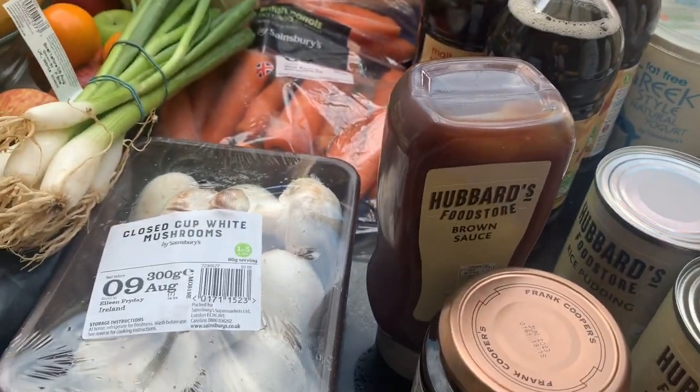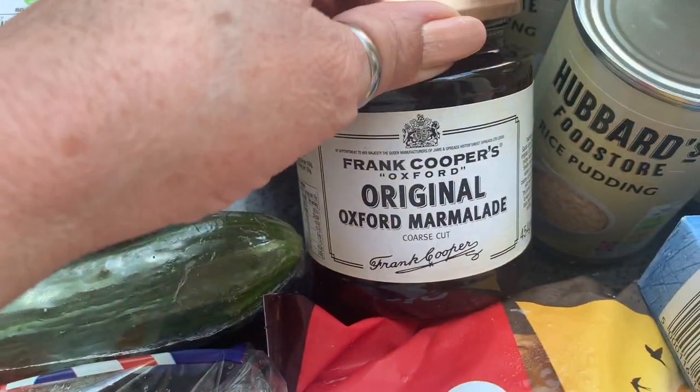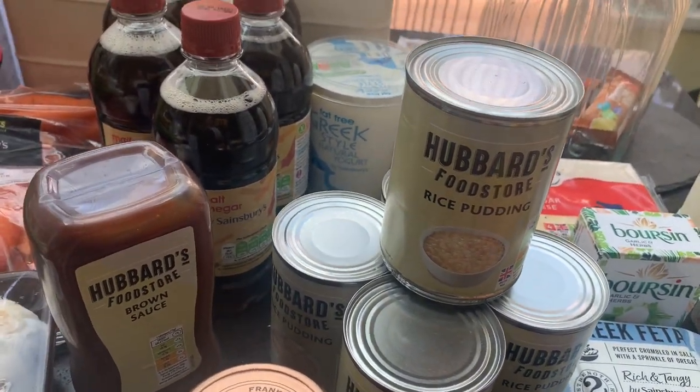Some brown sauce, some marmalade. This is marmalade, yeah, it looks yummy. 5 cans of rice pudding.